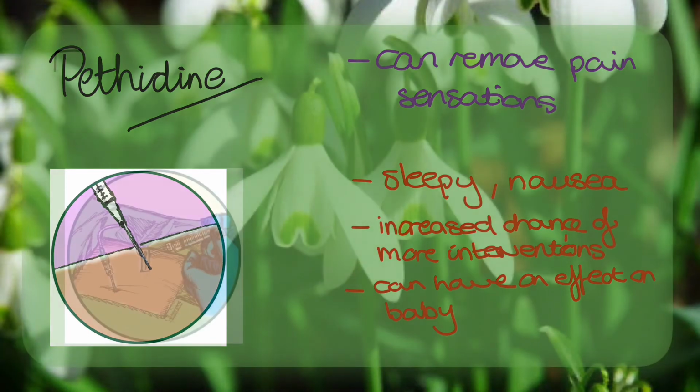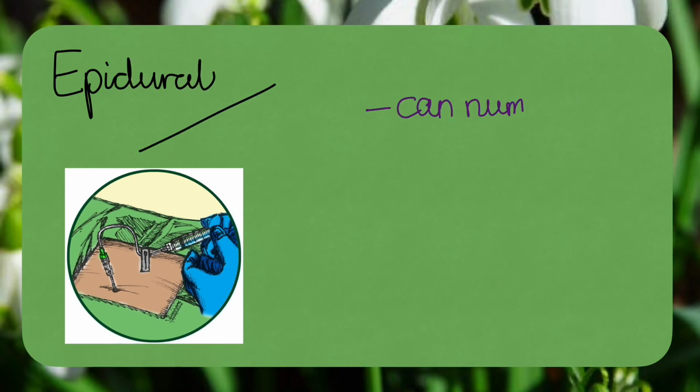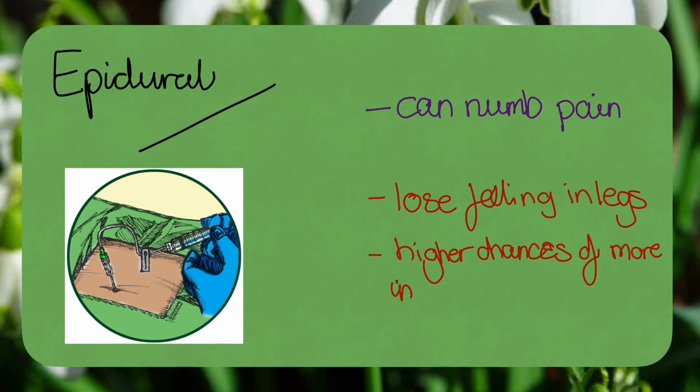An epidural is thought to be one of the only drugs that can really take away the pain completely of labour. It's given into the spine through what's known as a catheter or a tube, and it can be topped up as and when's needed. You will most than likely lose the feelings in your legs for the time it's in there and for a while afterwards as well. So you won't really be able to walk around after birth for a good few hours.